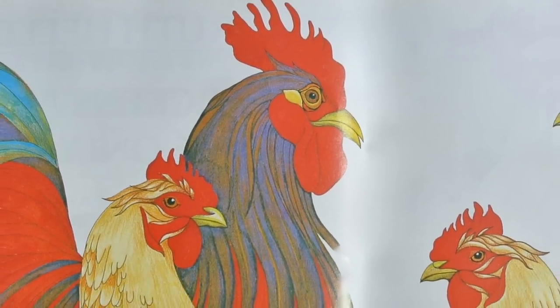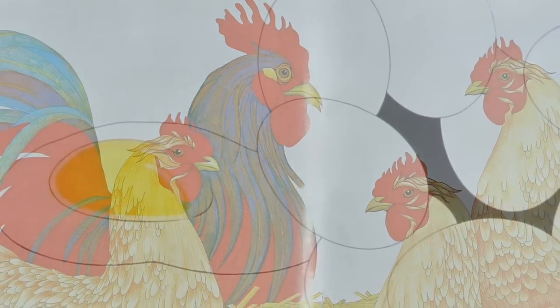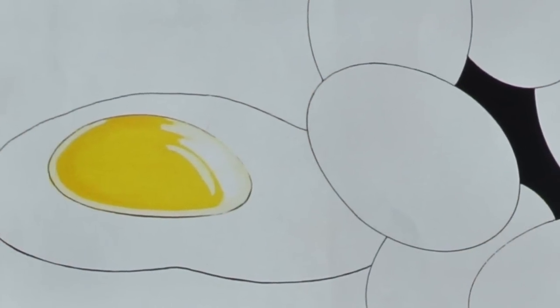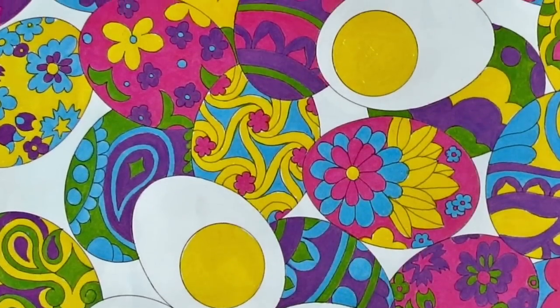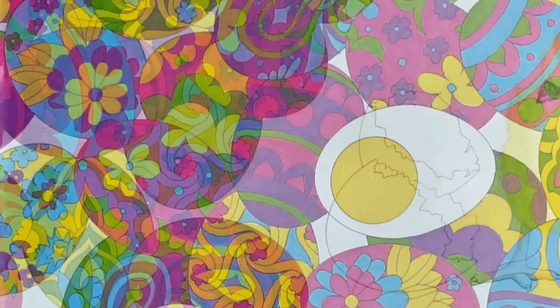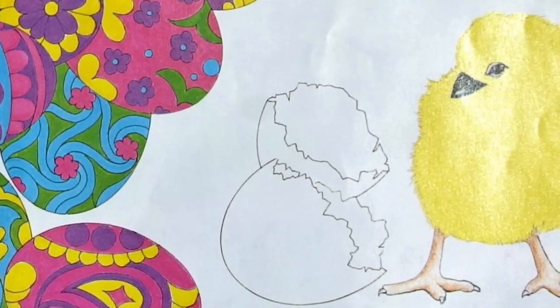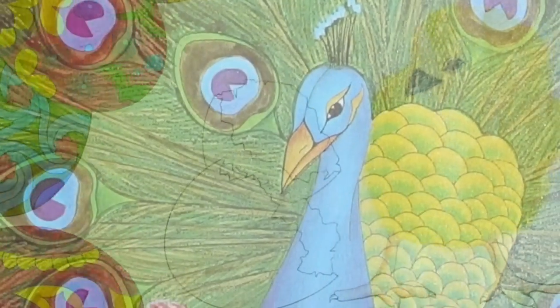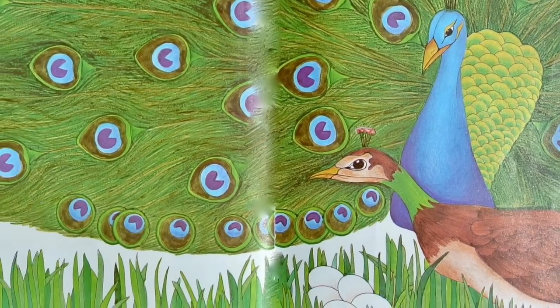Chickens lay the eggs you buy. The eggs you boil or fry or dye. Or leave alone so you can see what grew inside naturally. Chickens aren't the only ones.